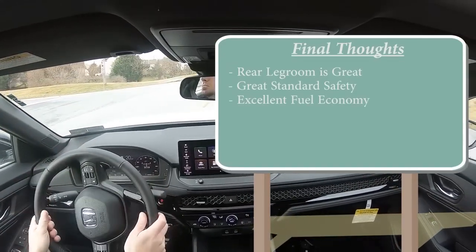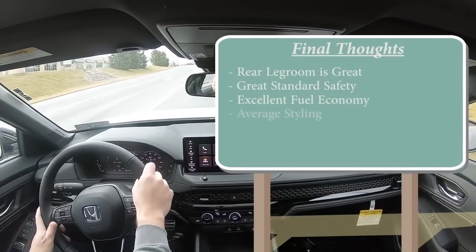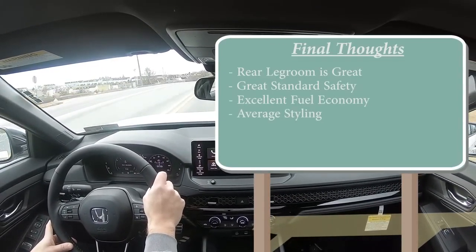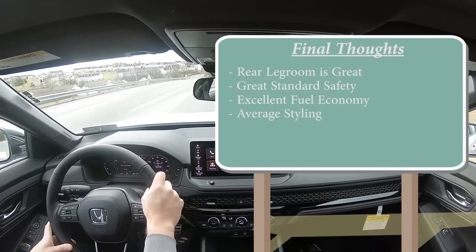As far as room for improvement goes, I'm gonna throw this out there. I want you guys to comment what you think, but styling on this one is kind of 50-50 for me. It somewhat looks like a Chevy Malibu from back in the day, but at the same time, I absolutely love the back end and the taillight design back there. So let me know what you guys think of the styling in the comment section below.